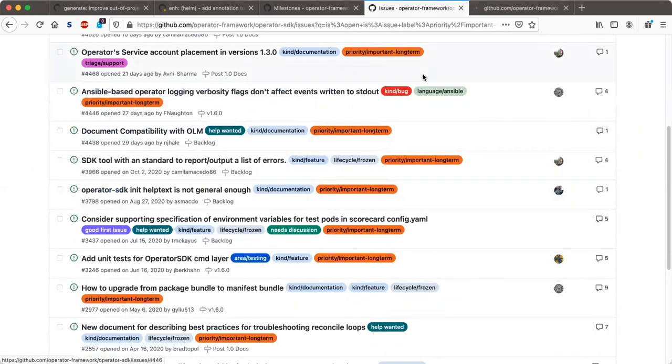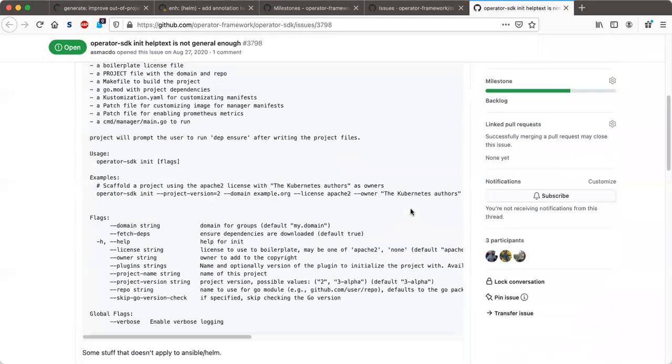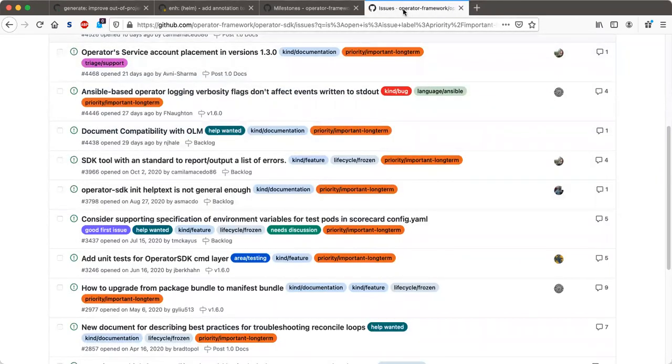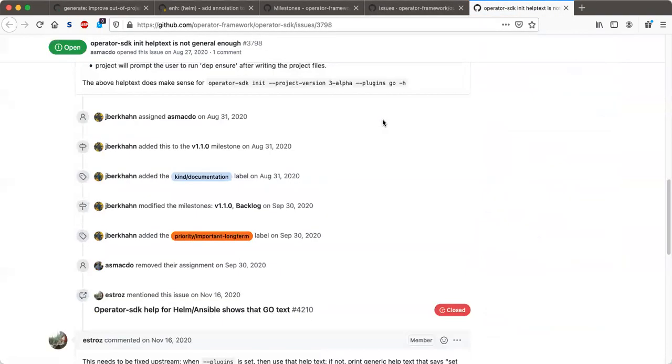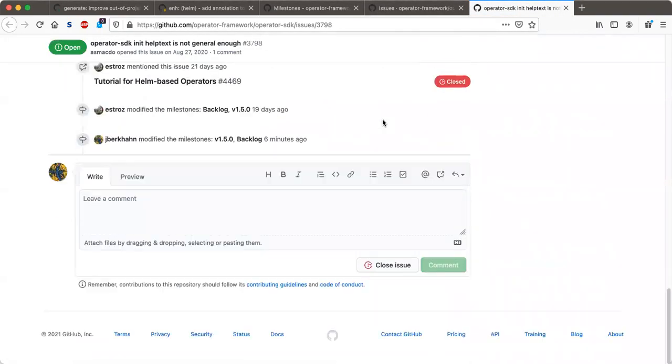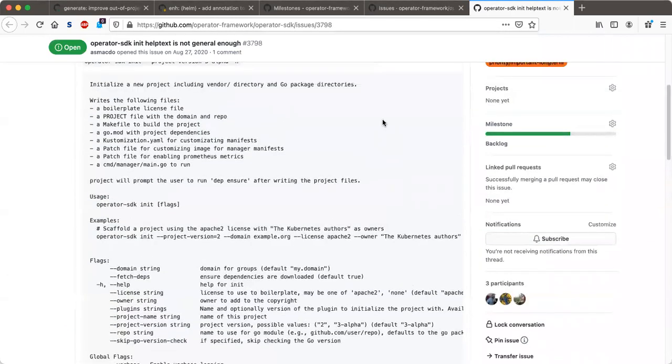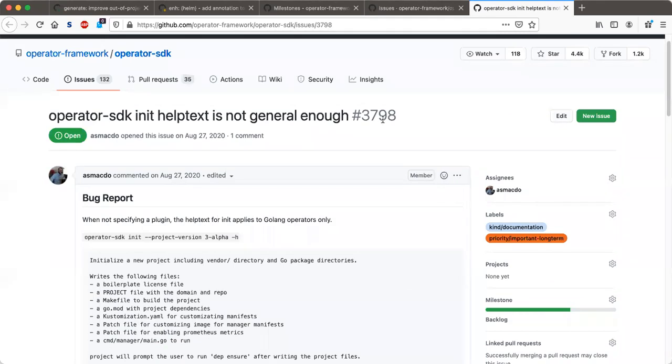Operator SDK and its help text is not general enough. Can we just talk about this? Let me just put this here. Although we move this to the backlog, and McAdoo is still assigned. Is he still actually working on this? Well, he's out. I don't think so. So should we unassign him? Yeah. Don't we not want to leave things unassigned in the backlog, because that's how things disappear forever?